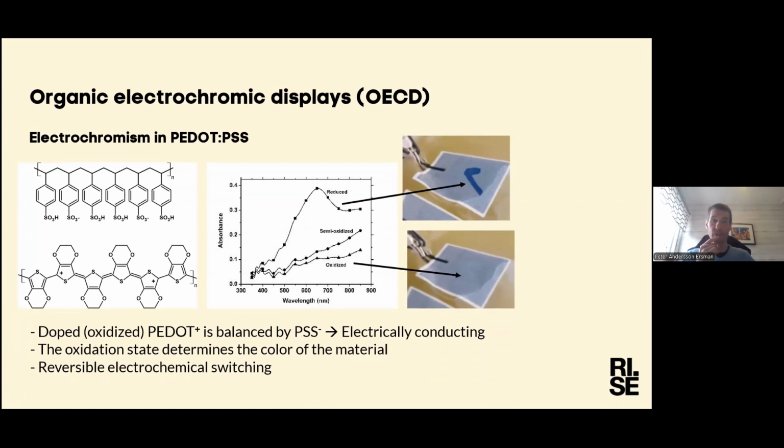This one is called PEDOT:PSS. At the bottom, you have the PEDOT, or the polyethylene dioxide thiophene macromolecule. Here is shown the oxidized state, where you have polarons or bipolarons along the conjugated chains. And these are then stabilized by a negative polyanion, in this case, polystyrene sulfonate. And in the middle, you can see the absorption spectra in different oxidation states. The semi-oxidized is how you typically purchase the inks from, for example, Agfa and Heraeus. So then it's conducting, and it's almost transparent with a tint of blue color.